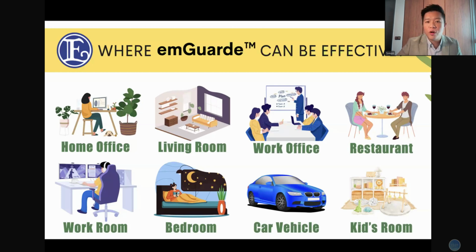When you go out to a restaurant, what I like to do is I carry my emGuarde, I carry my power bank, and let's say I'm having a meal with a friend that I've not met in a long time. Before we start the meal, we can plug the emGuarde into the power bank, and then we have a meal together. And your friend would ask, "What is that?" And that's your chance to actually show what the emGuarde can do. And normally, I'll carry around a detector with me, so that's how you can close sales.